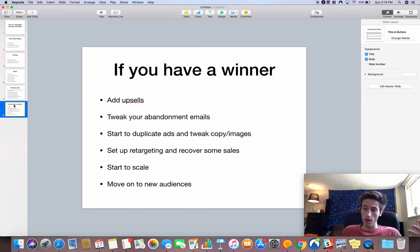So once you've done that, and once you have upsells set up, you can tweak your abandonment emails. So once you're actually getting sales and you're getting data and you're getting customers, you can see what's working with your abandonment emails. You can see what the clicking rate is, what the open rate is, and you can tweak the creative, you can tweak the wording just a little bit and see what will increase your conversions, because those abandonment emails, just like the upsells, are sometimes what your campaign needs to turn to profitability.